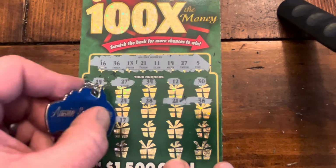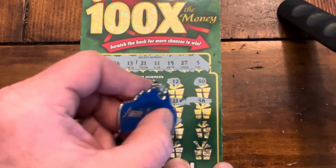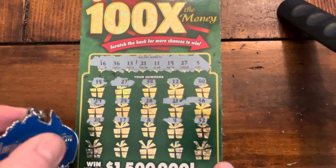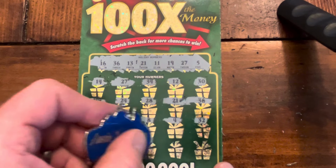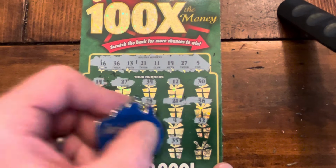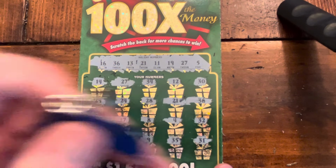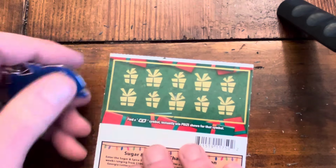20, 17, 8, 4, 32, 1, 40, 9, 35, and a 31. All right, so we've got, was it 3 matches on the front? Can we get it on the back?